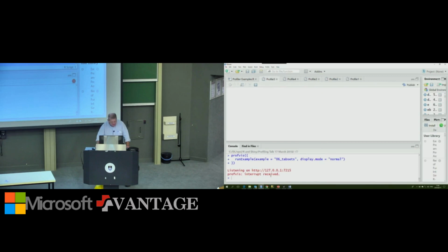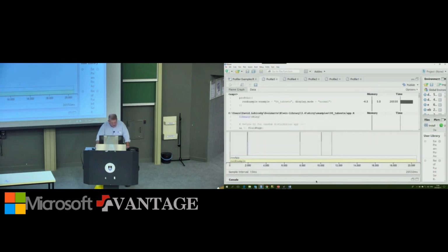And then it knows that there's been a thing received. And now you can see the work. This was on the initial startup. And then as I was clicking the button, these little sparks are the work that it was doing as it was redrawing that plot. And if you've got a more complex thing, then you'll see the whole story for all the functions that called and everything. Yeah.